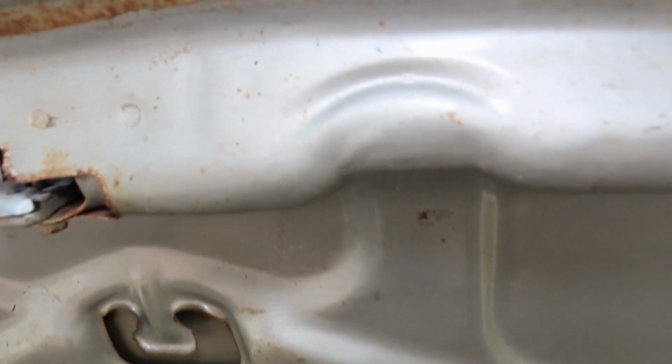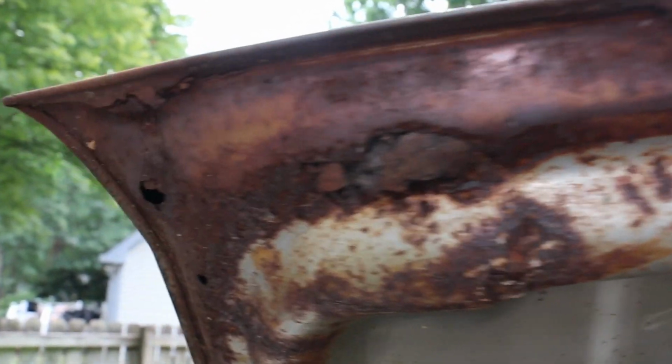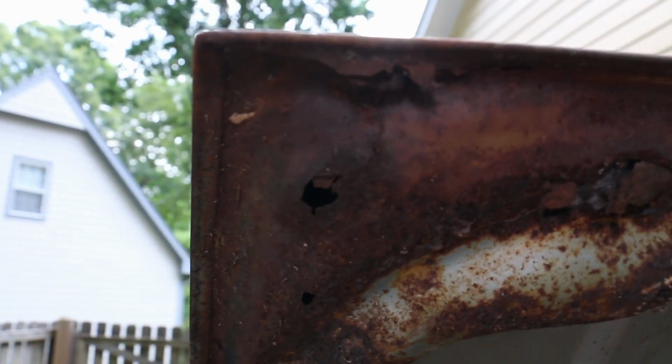And lastly, we have the trunk lid, which you could see the original pewter silver color. I love how trunk lids always look so nice because they're protected. So hopefully we'll get the outside of the car looking better once we power wash it. Trunk lid looks pretty good on this side. Coming over here, it does have some issues in the corner here. Not that terrible. I think this could be repaired and keep that original trunk.